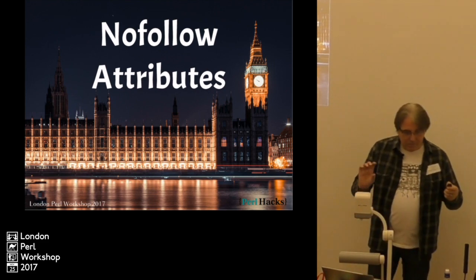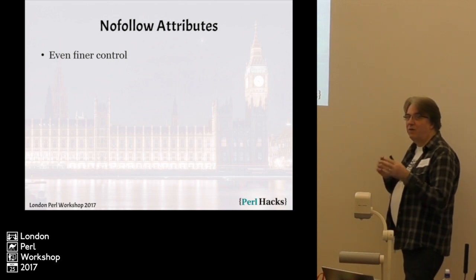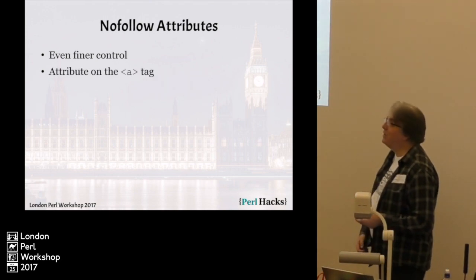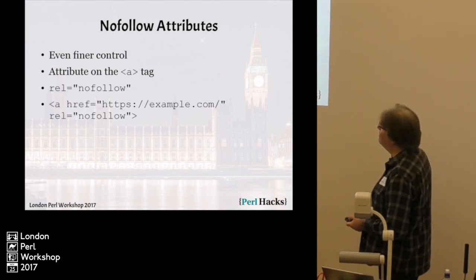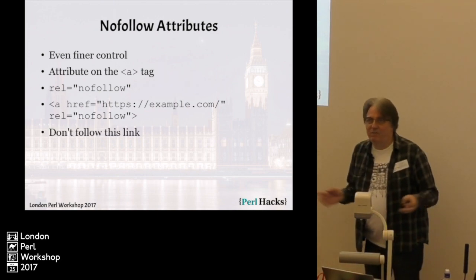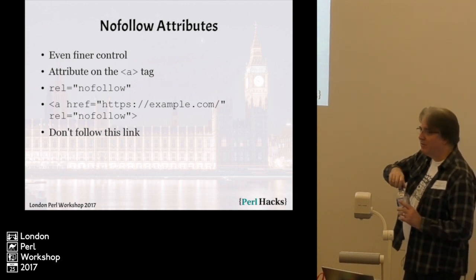A more specific version of this that gives you even finer control is you can put nofollow on specific links. It's an attribute that appears on the A tag, the link tag, rel nofollow. It looks like that. And it basically says, don't follow this link, don't pay any notice of this link at all. As far as you're concerned, this link is dead. Don't bother.